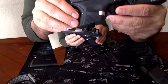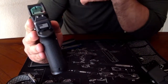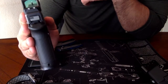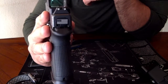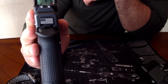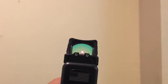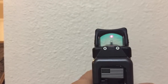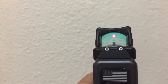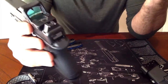From that, I went ahead and put the night sights on this as well. It does sit by my bed most nights. Of course, little US plate on there, as you can kind of see. It does co-witness, so that is a good thing on there. I can kind of make out the dot right there. This one is a 3.25 MOA. I like it. I do a lot of target shooting.